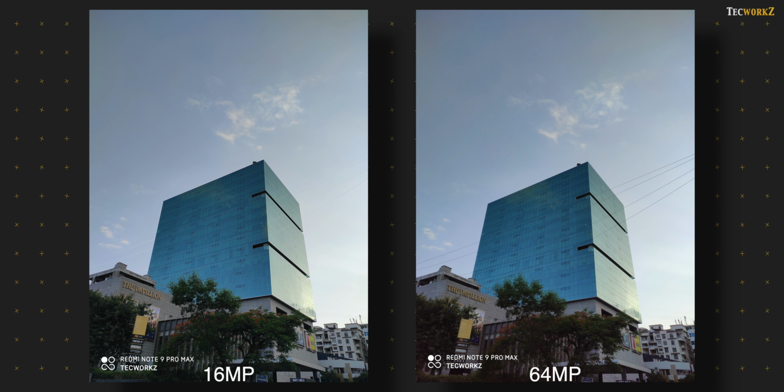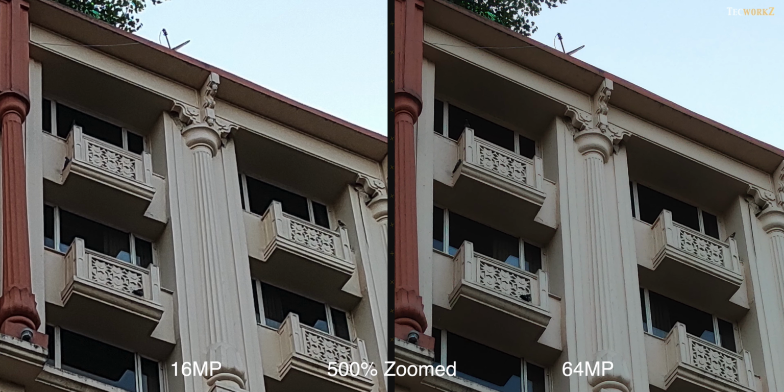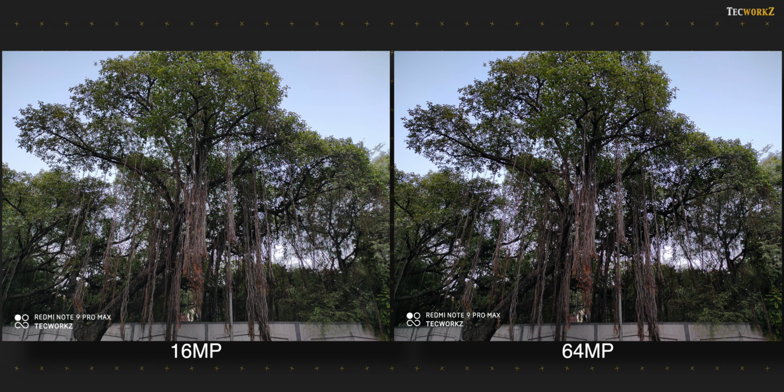All of the images we saw from the main camera were 16 megapixel pixel-binned ones. If you want to take even higher resolution images, you can switch to the 64 megapixel mode. These 64 megapixel images have more details, but you will have to zoom in 4 to 5 times to notice this difference. These high resolution images also don't have a very good dynamic range, and they are huge in terms of file size. They also show a lot of noise if the light gets lower. So while it is amazing to have a 64 megapixel camera on your smartphone, for most of your shots, I think it is still best to stick to the default 16 megapixel mode.